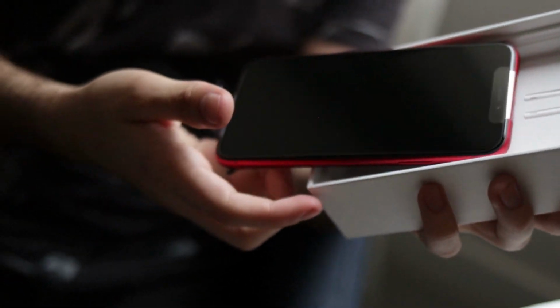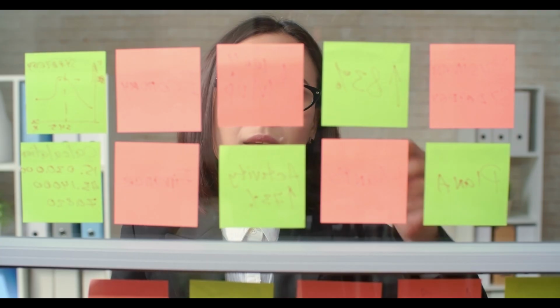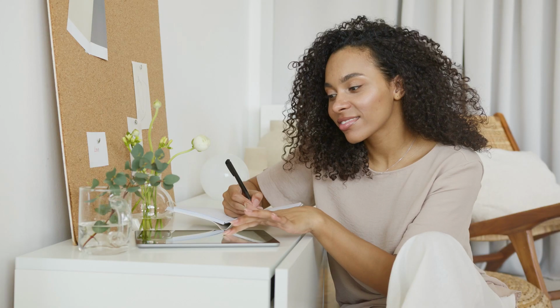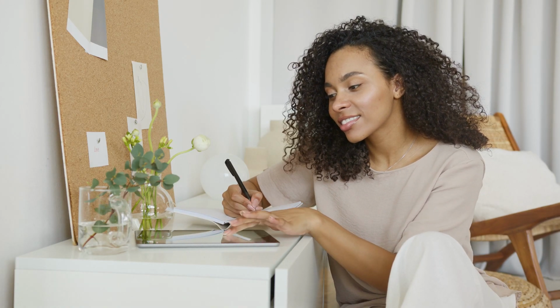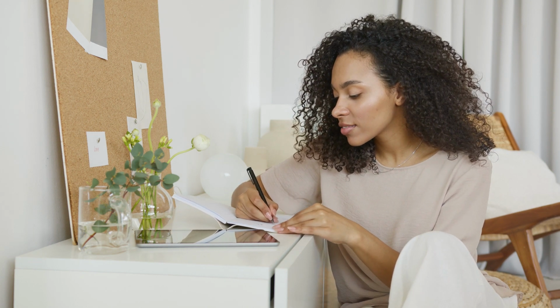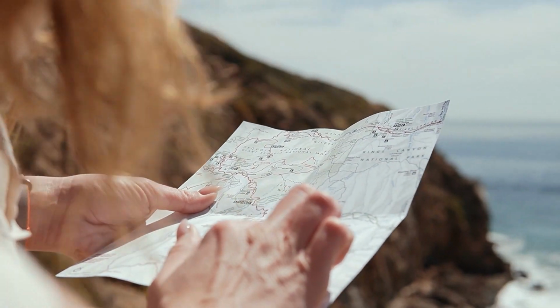9. Experiment and learn. Spend some time playing around with new devices or software in a safe environment. Familiarity can help you troubleshoot issues later on. 10. Notes and documentation. Keep notes on any issues you face and how you resolve them. Over time, you'll build a personal troubleshooting guide.